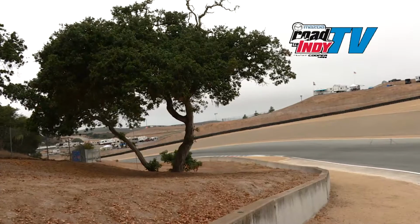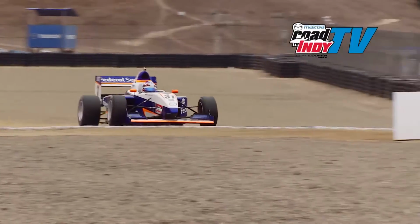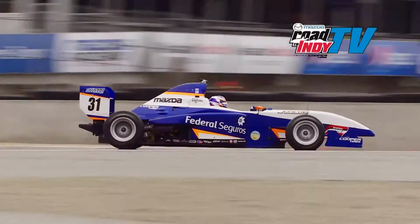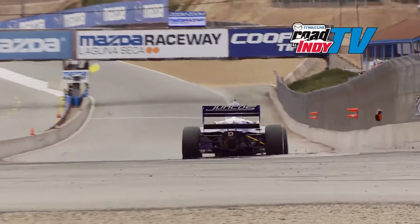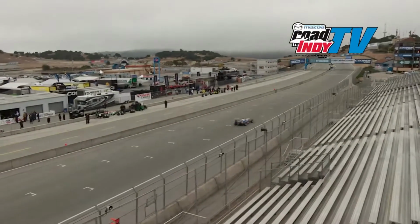That's going to move Will Owen to 2nd, Nico Jamin to 3rd, Joseph Burton Harris up to 4th, Moises De Oliveira to 5th, Aaron Telitz up to 6th position. DePero still leads, of course, with that number 31 machine for Juncos Racing. In fact, Juncos runs 1-2.